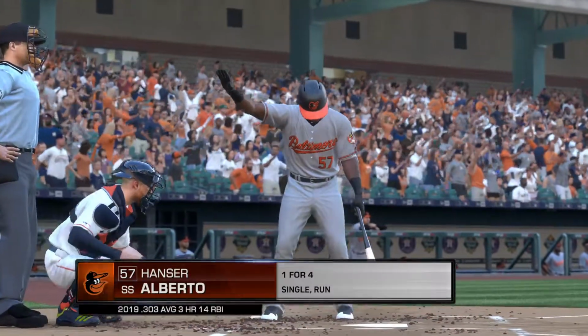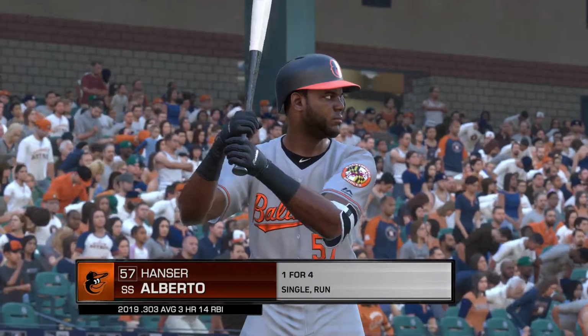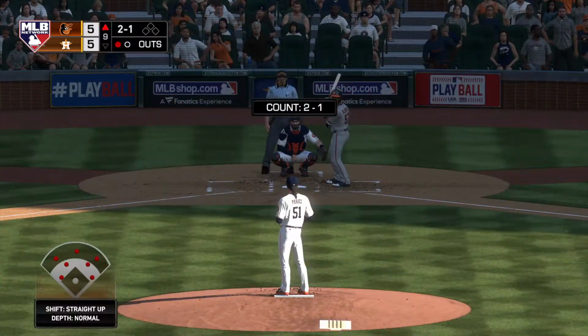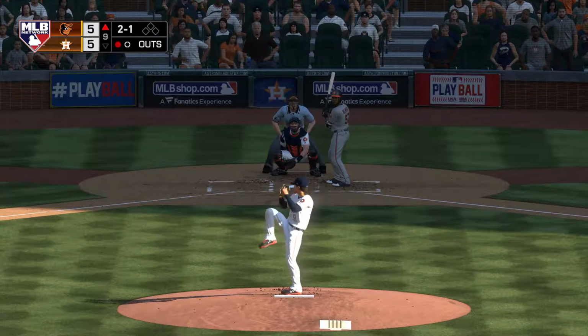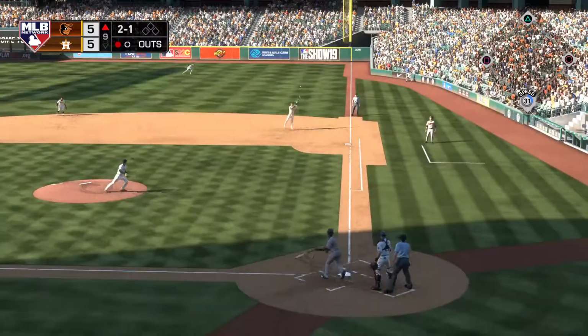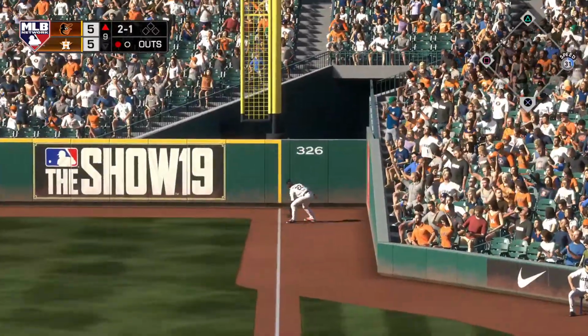Now batting, into the box now, Hanser Alberto. He comes into this appearance in the midst of a 1 for 4 day. Bases are empty, 1 man out. Rips this one to first. A leap, but he can't bring it down. Base hit.